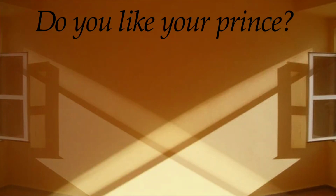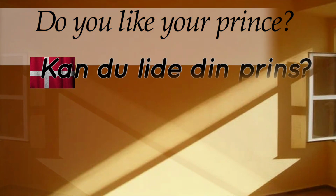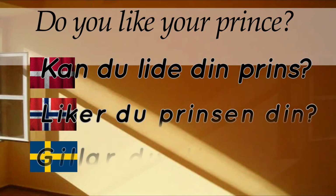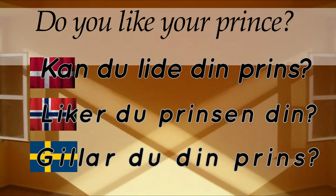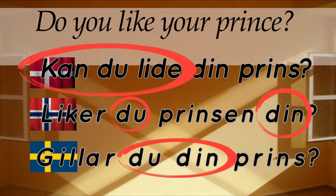Take a look at this sentence to know what I mean. Do you like your prince? In Danish, kan du lide din prins? But in Norwegian, liker du prinsen din? And in Swedish, gillar du din prins? And you'll notice the pronouns for you and your are in different places in all three of these languages here. In Swedish, they put them side by side, like you, your prince. But in Norwegian, they're on both sides of that object. And yet in Danish, there's a longer construct to express that you like something entirely.